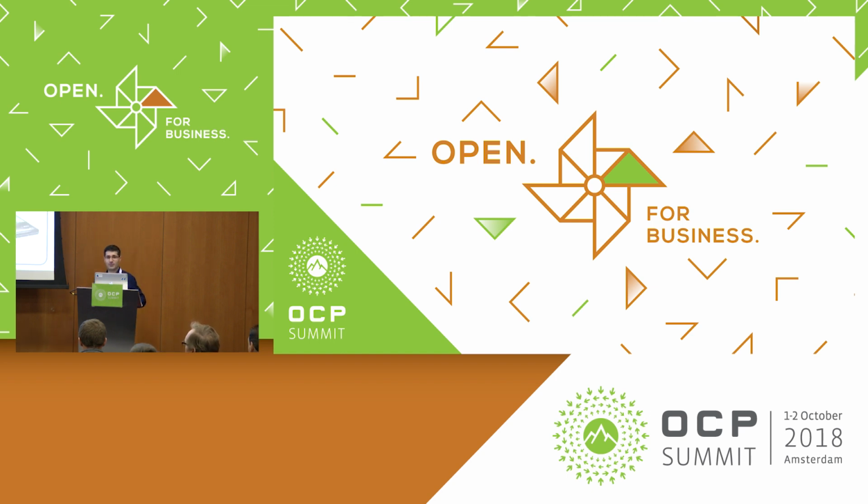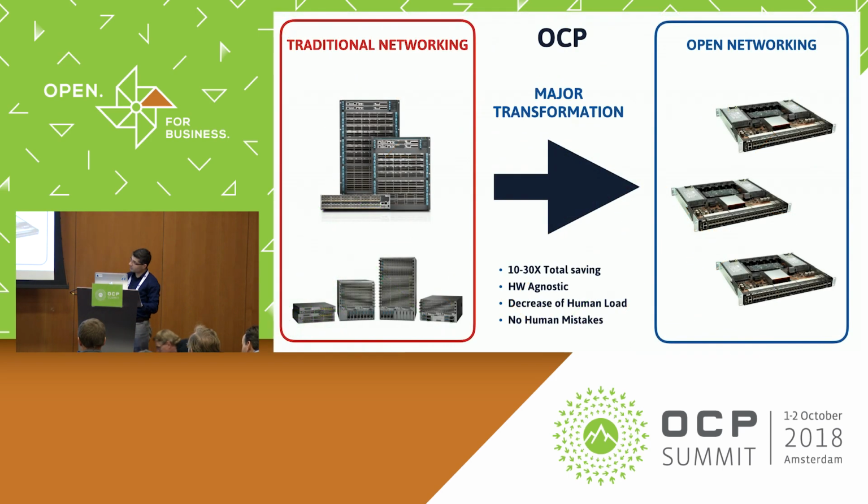Here's how we see the industry. There's OCP, a great initiative. Hyperscalers show that this is efficient, that it saves total cost up to 30 times. So OCP and open networking is interesting for many large companies, and we can assume that a major transformation should happen in networking.